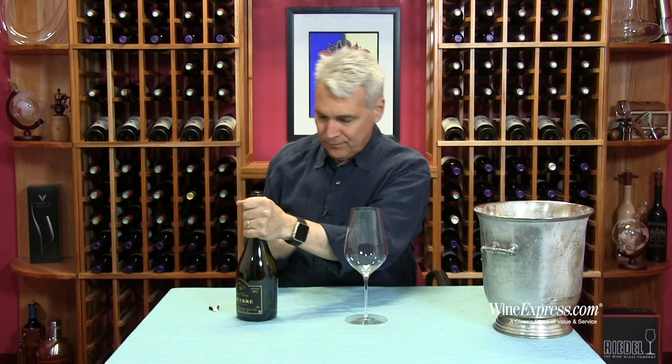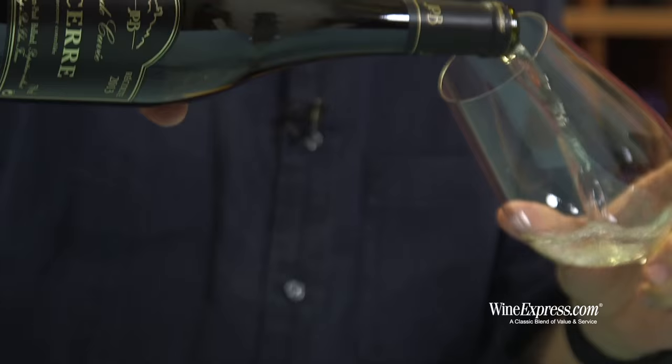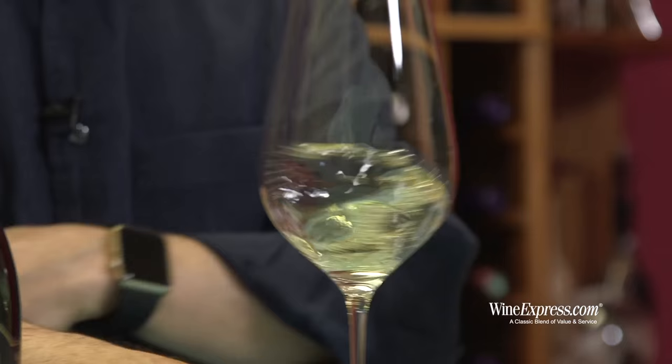And it's wildly popular for good reason. It's a very unique microclimate, a cool climate there, and the Sauvignon Blanc vines just do particularly well.